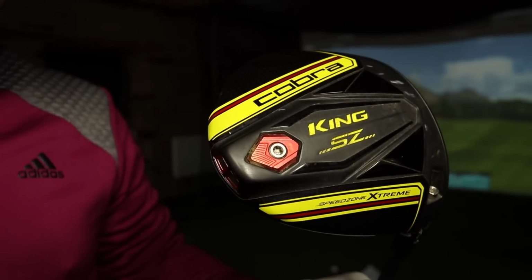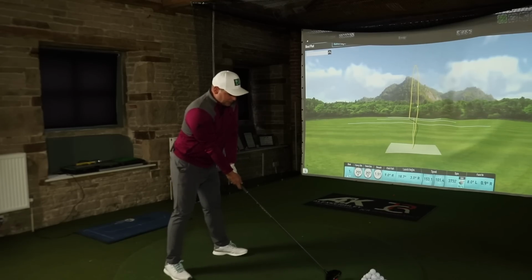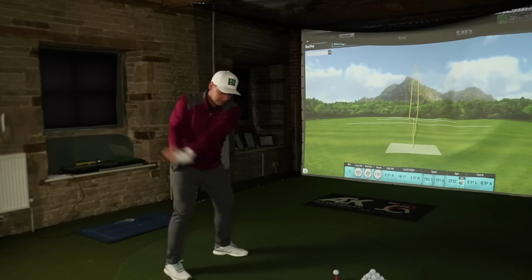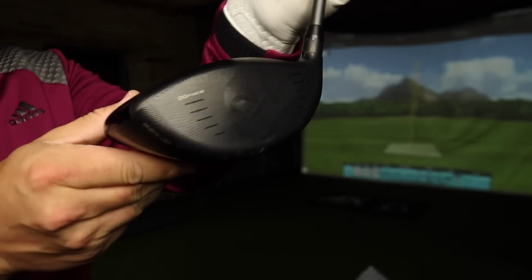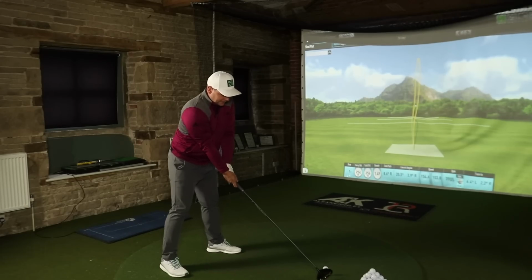The head profile for me looks fantastic. It does look nice and forgiving. We've got the infinity pool face, or the infinity, whatever they're calling it, infinity face, and it just looks, feels and sounds pretty cool, doesn't it, really? So for me, that is number one in my top 5 forgiving drivers of 2020.